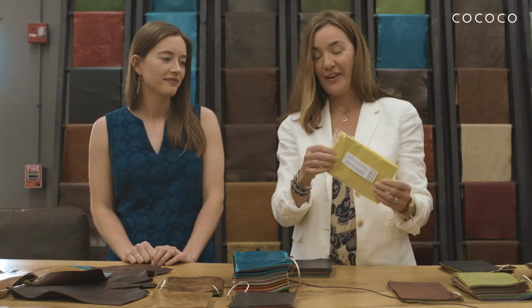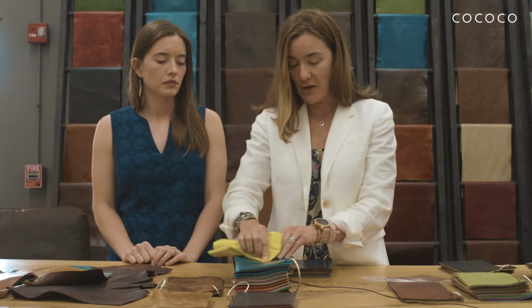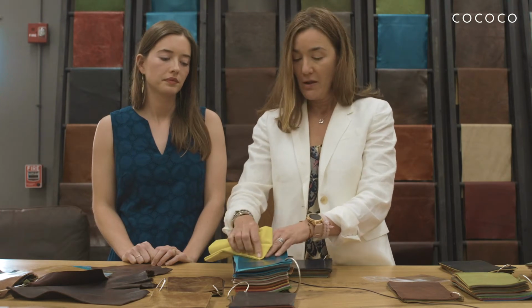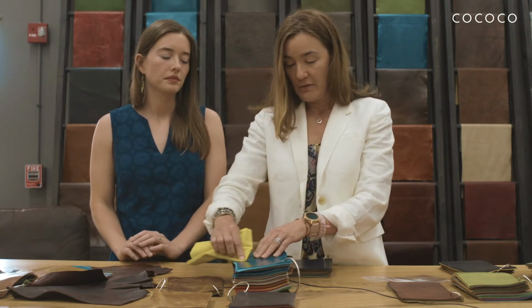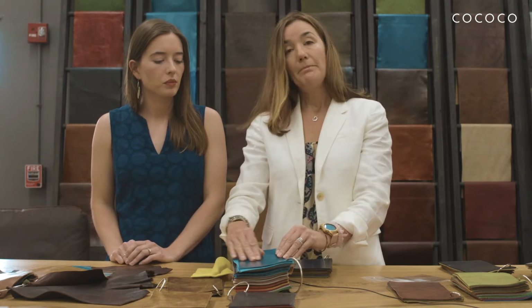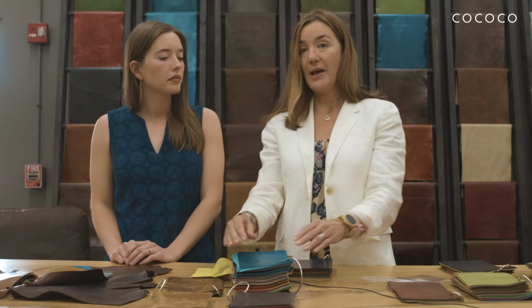We send these with our leather orders. It's a little cloth, and those little marks that are too stubborn to come out just from your thumb, you can rub out, and it looks brand new. Basically, a natural leather can heal itself in that way.